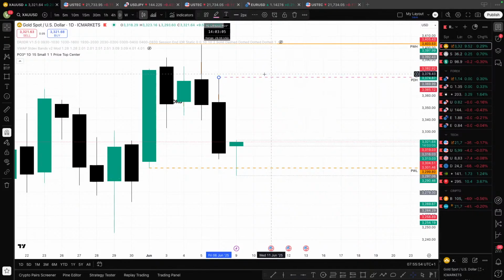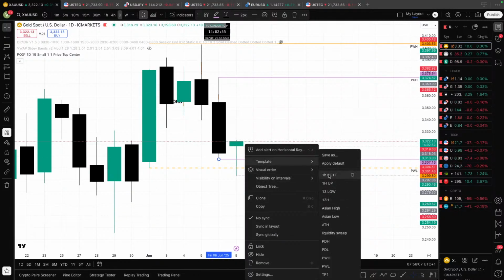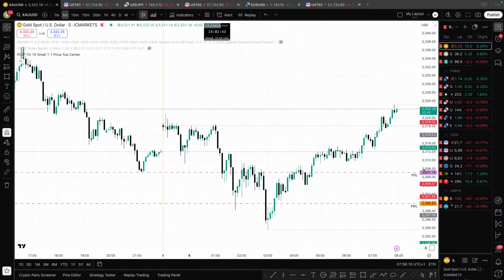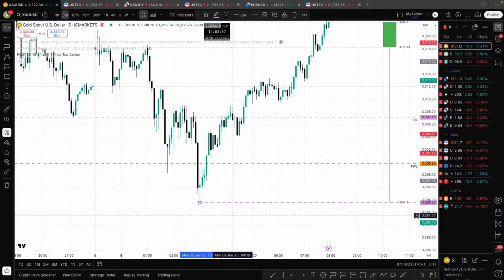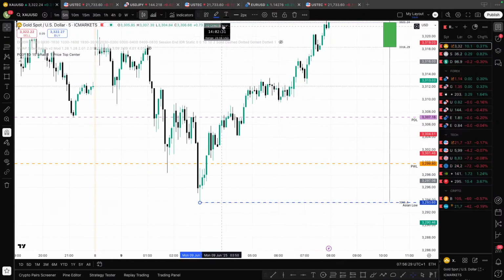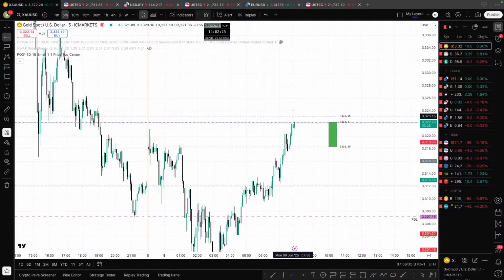Now for the previous day highs, of course, it's not been touched or anything, but previous day low, it's been taken as well. Just like this. So we go on 5 minutes and let's see the Asian highs and lows. This is the lowest point. And here is our high for now, which is not swept.